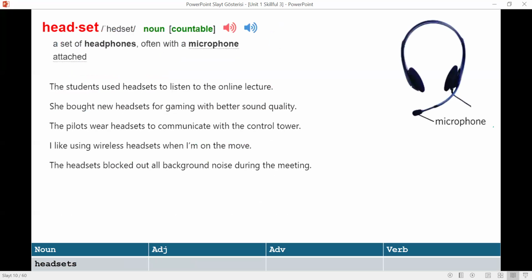Headset. Headset is a set of headphones, often with a microphone attached. The students used headsets to listen to the online lecture. She bought new headsets for gaming with better sound quality. The pilots wear headsets to communicate with the control tower.